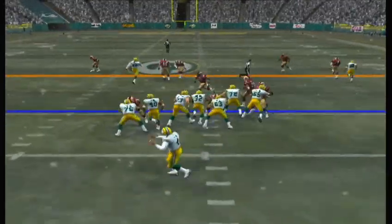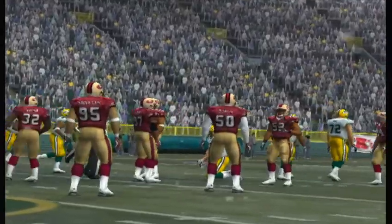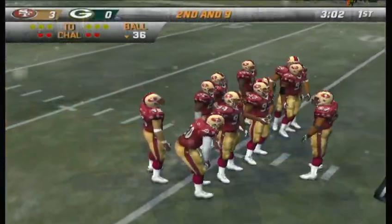Jackson lines up behind his fullback and beyond. Willis comes up to make the play. I know they didn't get much, but it's all about making the defense respect the fact that you're willing to run.